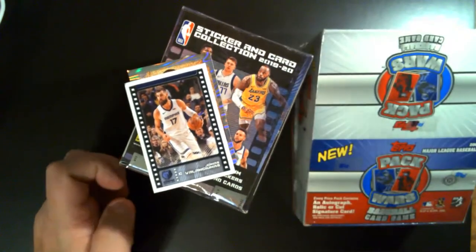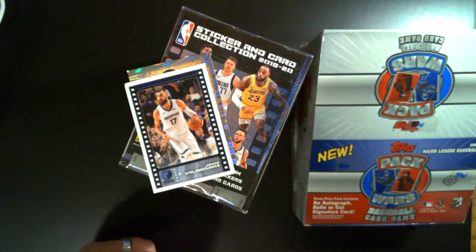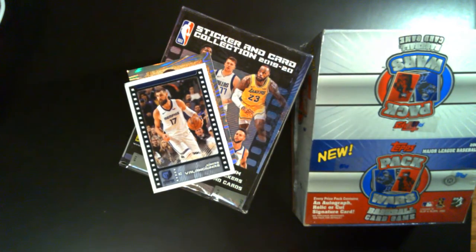And then Pack Wars for baseball. I will figure out how I'm going to do all of this. We'll try to get them up on Sunday. In the meantime, I've got to random the teams for the surprisingly Sapphire break that we're going to do. So if you bought into that, check the post tomorrow at some point. I will get those taken care of. And somewhere in all this madness, I'm going to try to do a recap post for the three boxes we opened tonight. Busy, busy, busy.